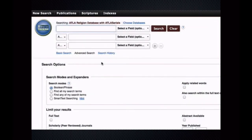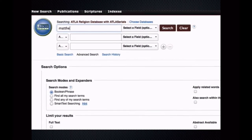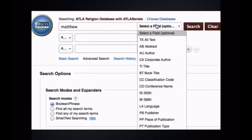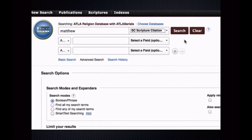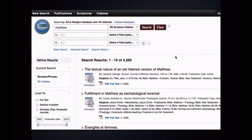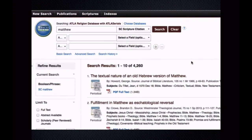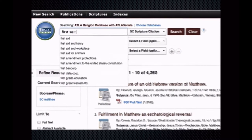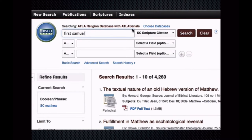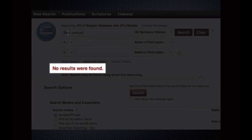A second option for locating items on biblical passages is to use the Scripture Citation Limiter available in the Select a Field menu. Click SC Scripture Citation after you enter the name of your book. Now, interestingly, in this case, the Scripture Citation Limiter retrieves about 500 more results than the Scripture Search tab did. Despite the possibility of more results, search terms can be an issue for the Scripture Citation Limiter. For example, instead of 1 Samuel, you should use Samuel.